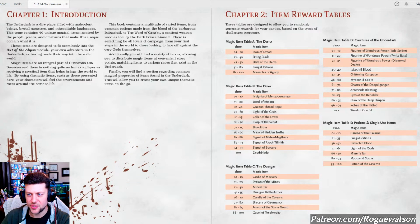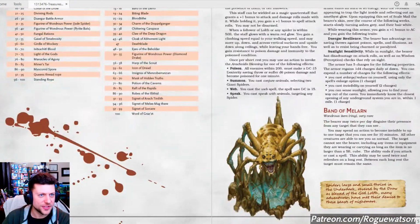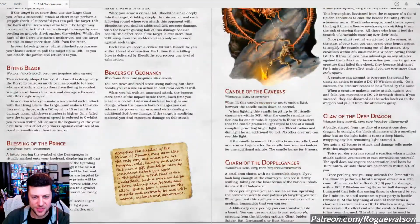Eyes of the Beholder is a really cool item. And I'm going to go through just a couple of the, I think, more interesting items that are here. If I look at my notes, which ones I wrote down that I enjoyed. So, for example, one of these items is a tattoo, which is the Blessings of the Prince.